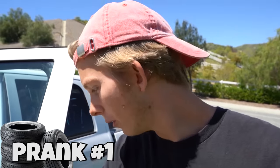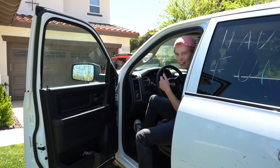We good? Yeah, we got the keys. He's just right in front of the door. Hopefully he doesn't check his Ring app. Okay guys, so our first prank, what we're gonna do, we wanna take all four wheels off and hide them somewhere. We actually need to drive it up here because it's not level here. And we're gonna jack it up, put on jack stands and take the wheels off. So let's do it. Push it. I'm gonna put it in neutral.